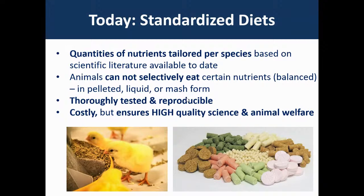So on the left-hand side here, we see some chicks. They're being provided with pelleted feed that's well-balanced for them. And you've probably seen this in pet stores as well with your animals. It's costly, but it is thoroughly tested, it's reproducible, and it ensures animal welfare and high quality science.